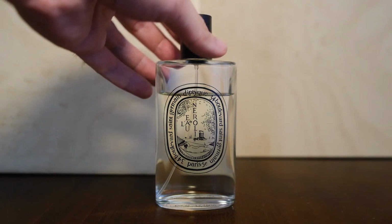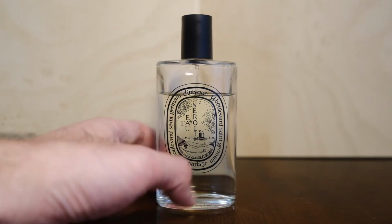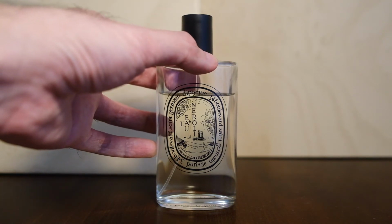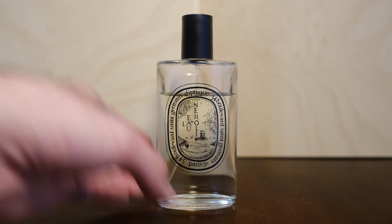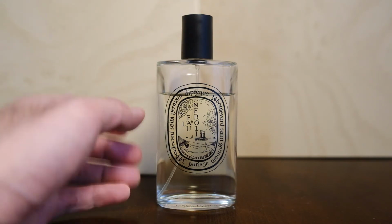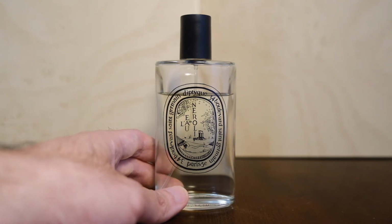As you can see here, this is the older bottle of L'Eau de Néroli. They've standardized the bottles recently, and they all come in the oval, standard Diptyque bottles now, which is nice. And as far as I know, it hasn't been reformulated.